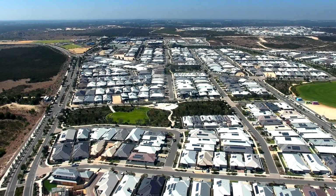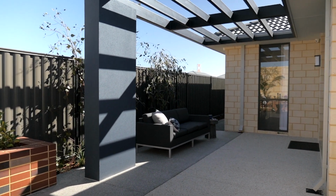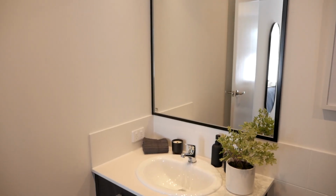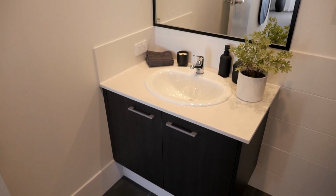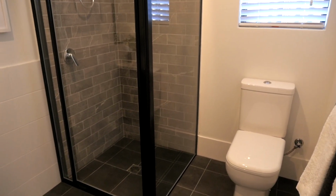Not only do smaller blocks slow down the urban sprawl, but they can also provide potential homeowners with an absolute bargain. And it's not just that the land could be cheaper because you don't need as much. It's also because builders are now coming up with space-saving and cost-effective designs.